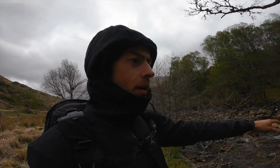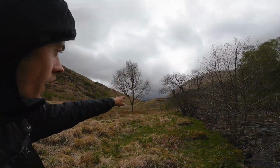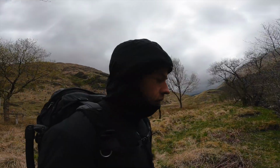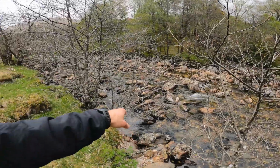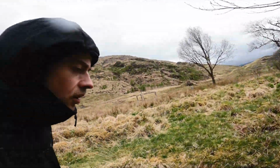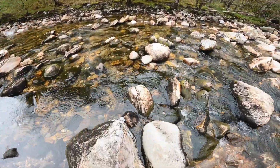If I can set one camera shot up from the river, I might then try and go further, maybe on top of that mound, and shoot from there with a telephoto. I'm going to try and get across into the middle of the water here and set up the tripod. Let's see how that goes.